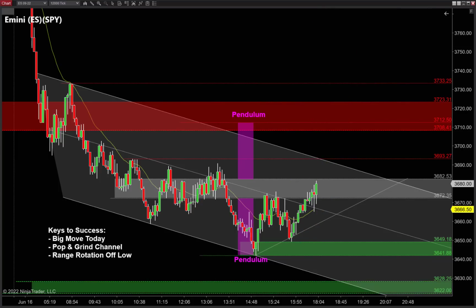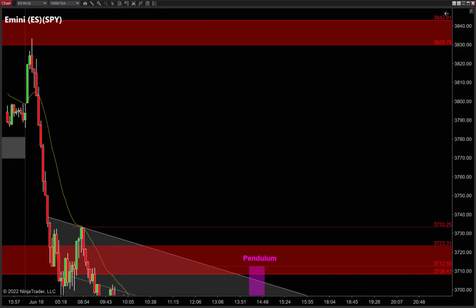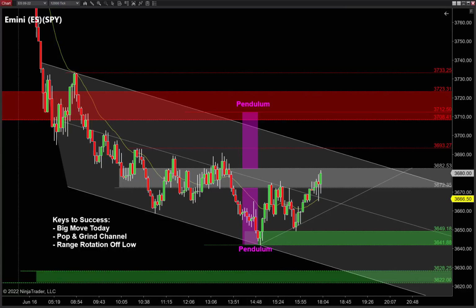Now, that's quite a bit of space overhead if these buyers can reverse, right? Quite a bit of space back in that 38.30 area overhead. I would be pretty surprised to see this completely take back the entire move for tomorrow. Is it possible? Absolutely. Anything is possible in these markets right now with all the news headlines we're seeing across the globe. So be aware of that.